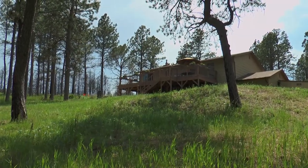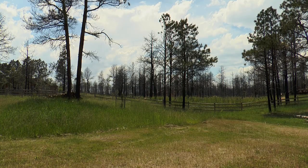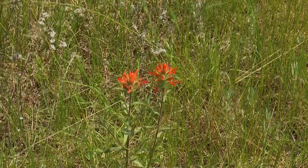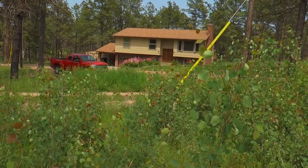I think the thinning we did in the years before the fire definitely helped most of our land survive this fire. It saved most of our trees. It saved our house. Even in the areas of our land where every tree burned, the grasses and the wildflowers and the small shrubs are coming back.